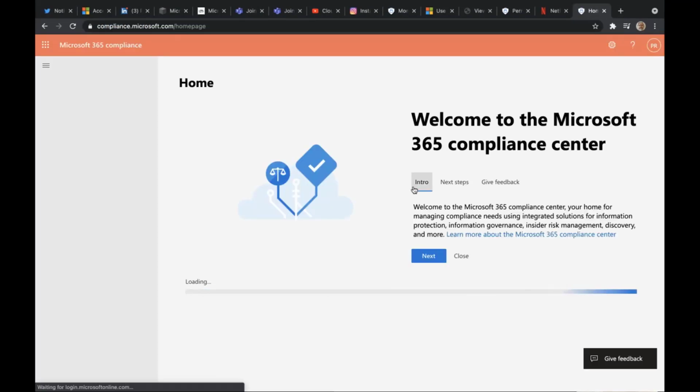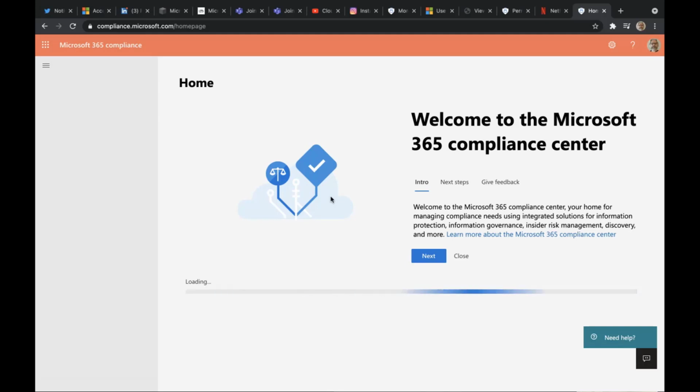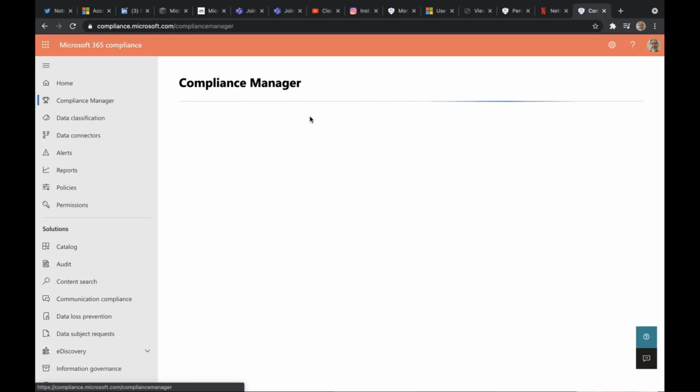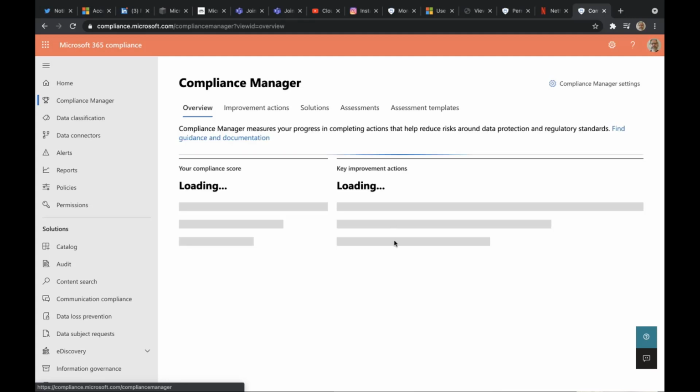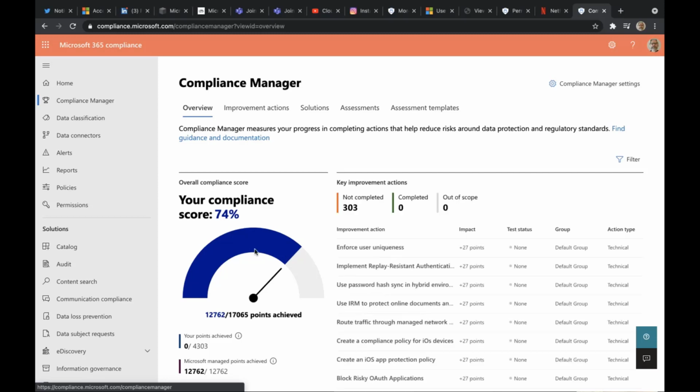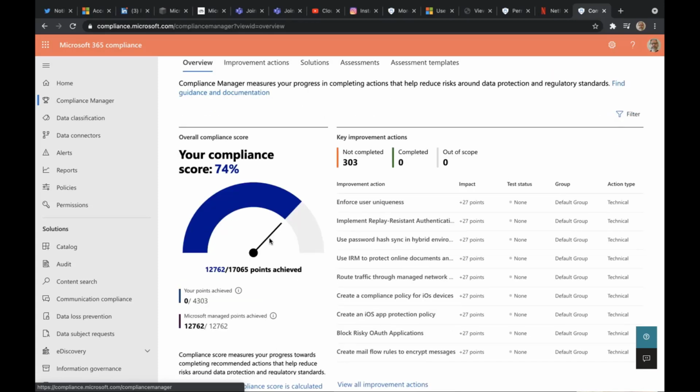Compliance.microsoft.com. This is my own actual demo tenant, my own lab tenant, shall we say, and this gives you a better feel for the compliance score in Compliance Manager. So let's just bring that up, and you'll get a better idea of what that's all about when it decides to load. Here we go. My compliance score at the moment is 74% in this tenant. And what does that mean? So I've got 12762 out of 17065 points achieved, which I think is pretty good.